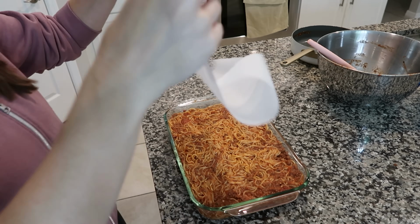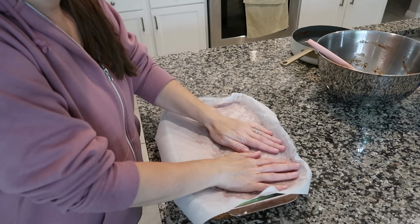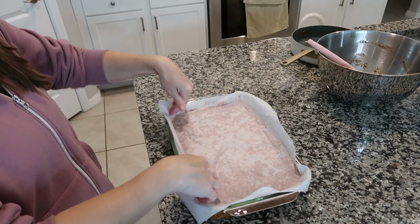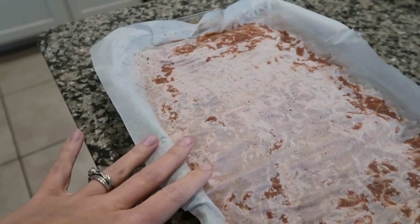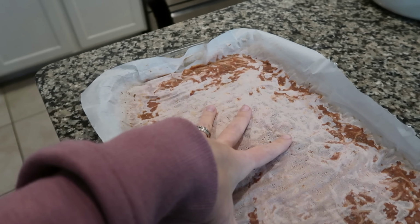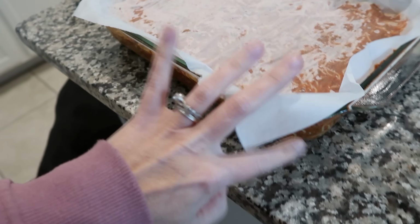Then he said parchment paper over the top. I'm gonna push it down a little more. And then, quote, into the fridge for a few hours to solidify. Fast forward several hours later, I just pulled this out of the fridge because I'm using a glass dish and I don't want it to go straight into the oven, it'll crack.